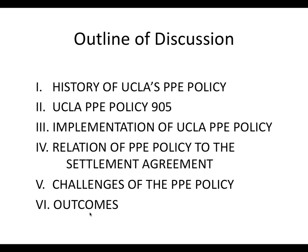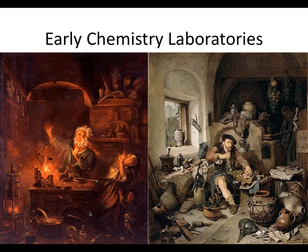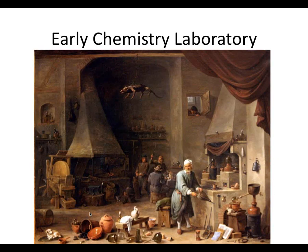To start things off, let's take a little bit of a historical background. These are some early chemistry laboratories, and you'll notice the alchemists at work here and the generally disheveled appearance of both the researchers and the laboratory. You also will notice a certain predilection for experiments in fire, although you'll notice that the lab assistants on the researchers' left are a little concerned about the fire going on in this early laboratory painting. As time went on, things improved a little bit. You'll notice now that they've invented hoods, but still the labs are rather disheveled in appearance, and safety PPE attire is not present.